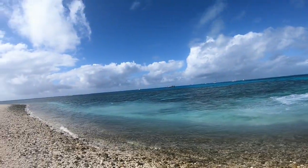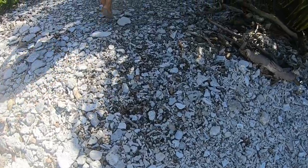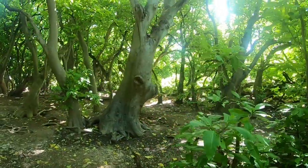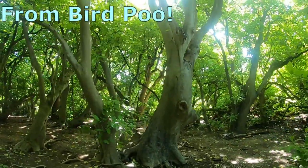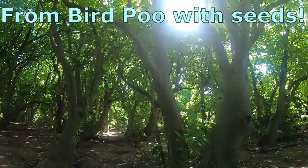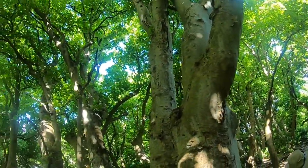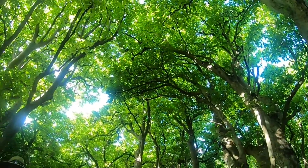Once ashore on Lady Musgrave Island, we were impressed by the beauty of this coral cay. Have a look at this. This island is basically a pile of coral debris. Over time, you get soil and plants and trees growing here, all assisted by the birds that visit the island. Truly spectacular.